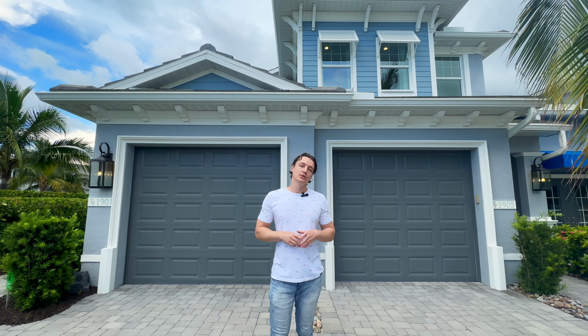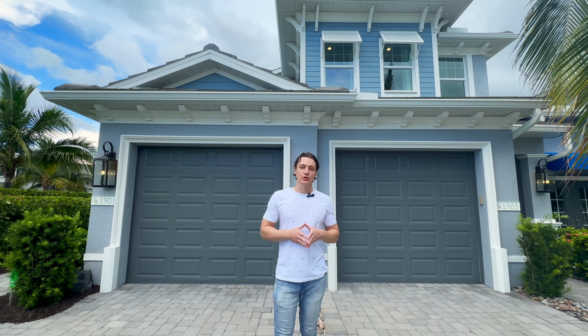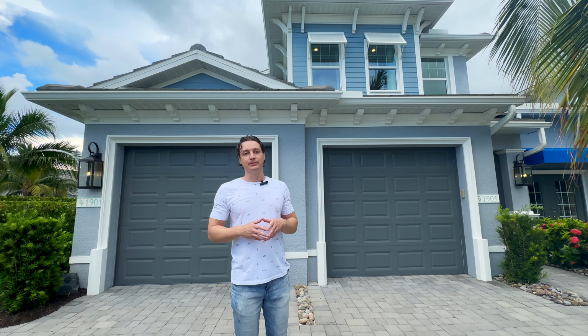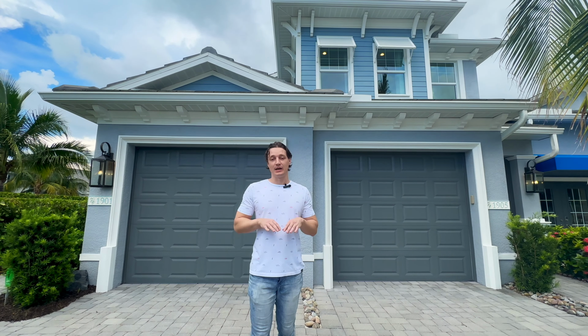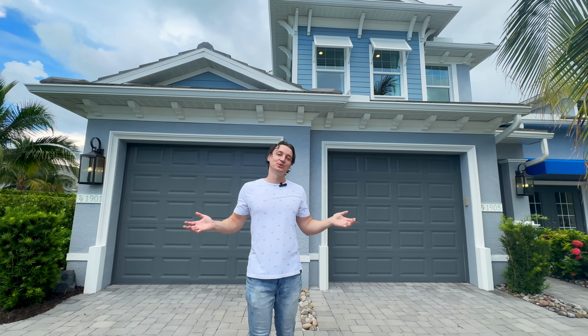Today we are here in Southwest Florida in the beautiful city of Naples. And I would love to show you this new construction community called Seashells. They have four different model houses available and I would like to show all of them to you. You're gonna fall in love with the perfect distribution of living area inside of this house and the beautiful community around that they have created for you to enjoy.